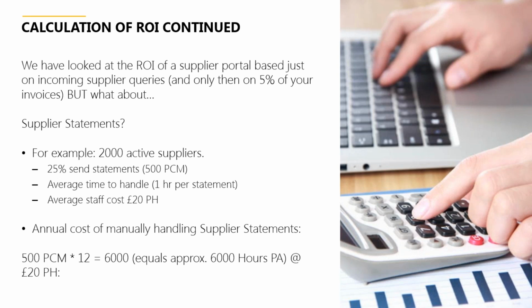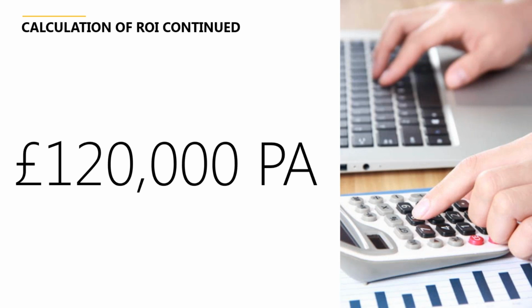So again, if we're paying an average full-time employee £20 per hour, the annual cost of manually handling supplier statements, were 25%, so 500 supplier statements a month for 1 hour. So that's 500 times 12 months equals 6,000 hours at £20 per hour. That's quite a bit larger, and that's probably closer to what it's costing you in terms of your employees' time. So we can see that's a massive motivator for implementing something like Supplier Portal. Not only does it keep your suppliers happier, but it saves you an absolute fortune.